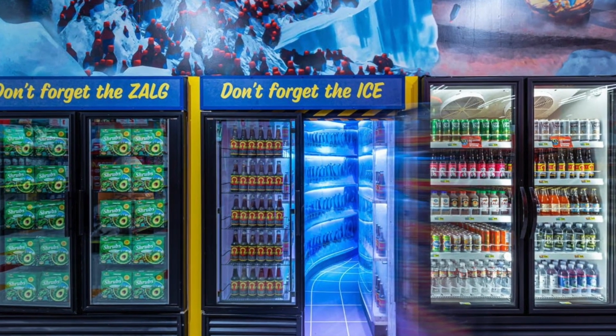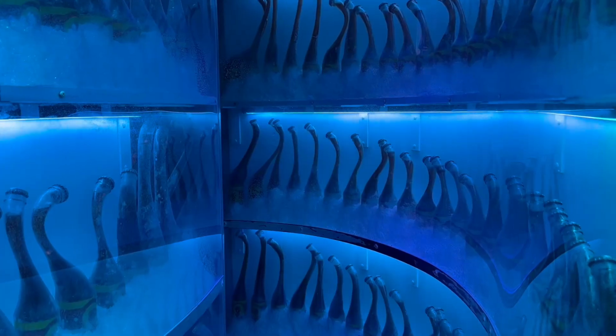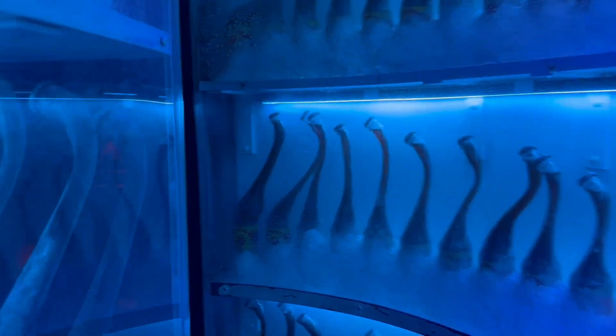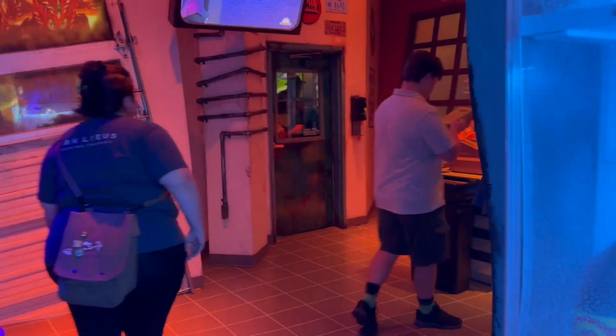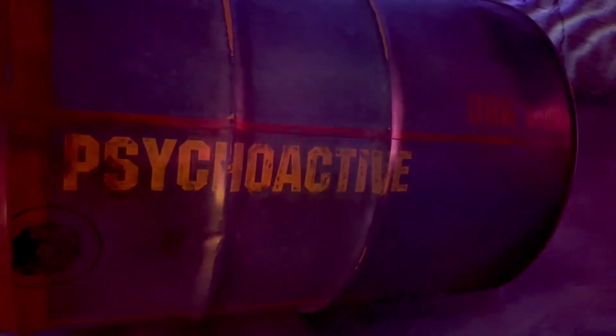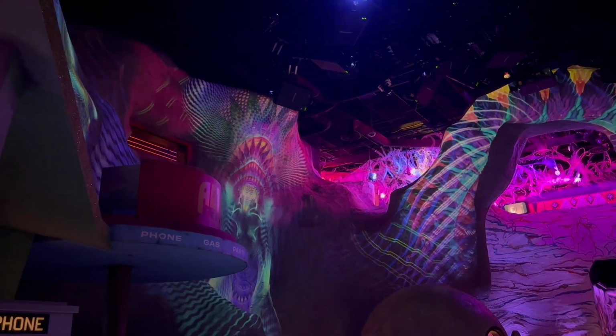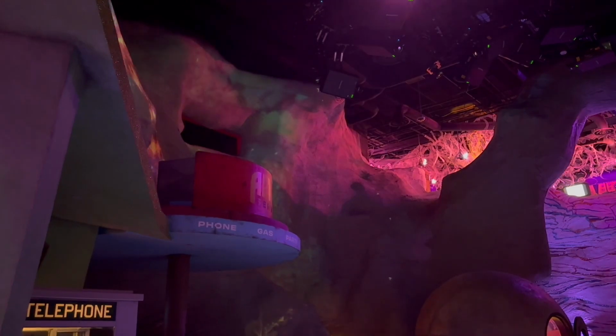You might not have noticed the passage through the freezer door the first time you walked past it. And you may not have noticed any psychoactive chemicals, but you're about to. There is so much more beyond that freezer door. Let's take a look around for a little while.